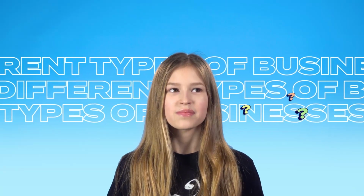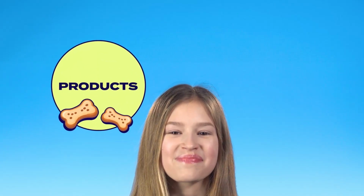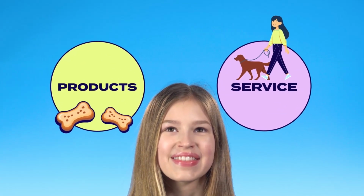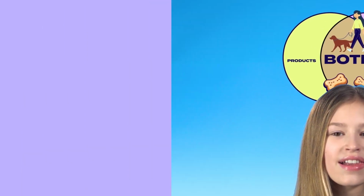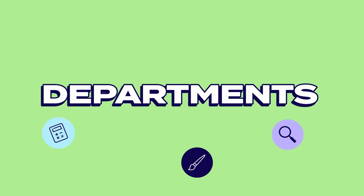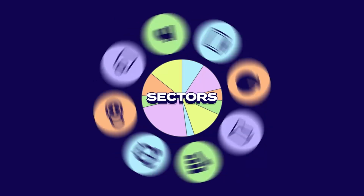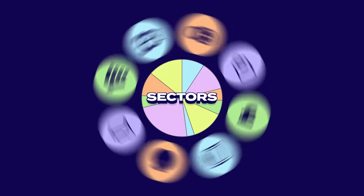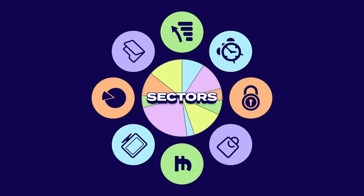Ever wondered about all the different types of businesses out there? As we saw, we can divide businesses into those that sell products, those that provide a service, and those that do both. But we can also group different types of businesses into different sectors. Just like how your school has different departments for maths, science, or arts, the business world has different sectors to keep things really organised. It's a way to look at the big picture of how our economy actually works.